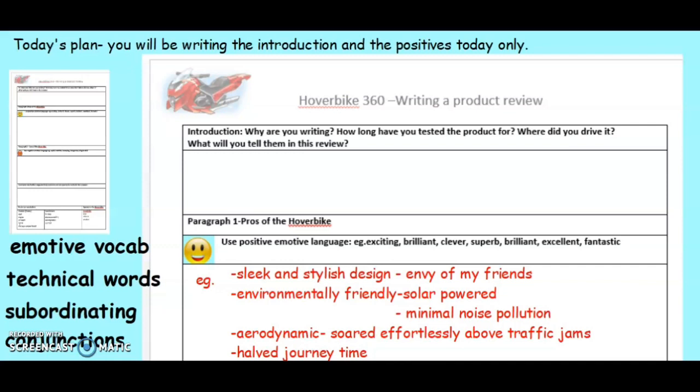Now today you are just writing the introduction and the positives paragraph. So this sheet is on the Google Drive, it's your review plan, and this is the top section that I want you to look at today, thinking about some of the things we've already mentioned, the emotive vocabulary, technical words. We haven't touched on subordinating conjunctions, but we will shortly. Your introduction is going to explain to your company why you're writing to them, how long you've tested the product for. You can make these things up, remember. Where did you drive it? And what will you tell them in this review? Remember, you are reviewing both the positives and the negatives, so you can say that there.